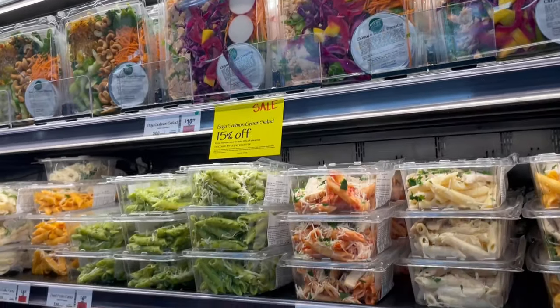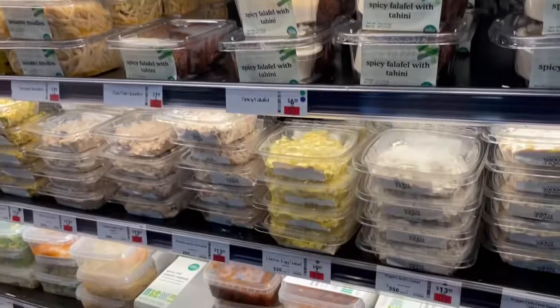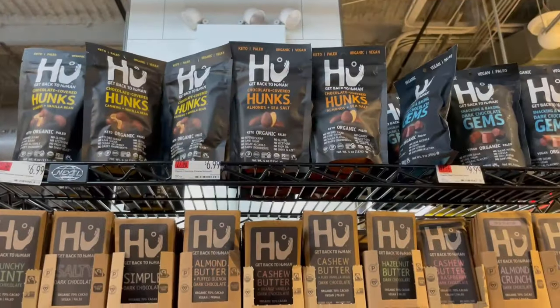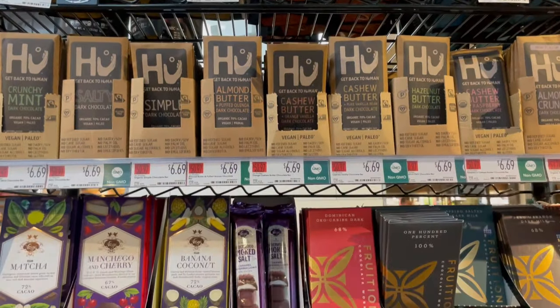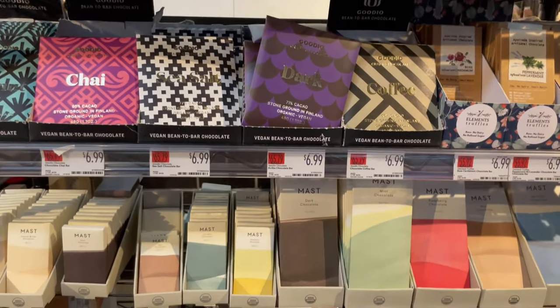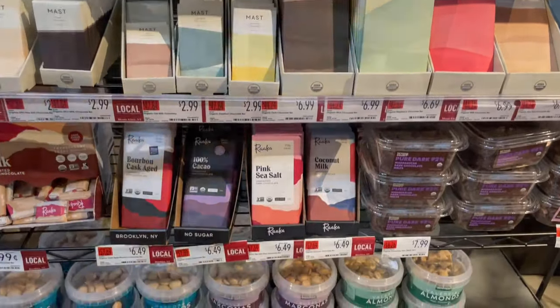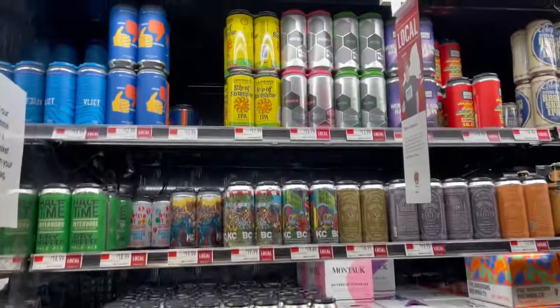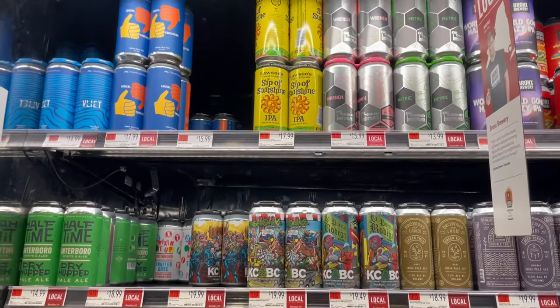You're supposed to grab and get what you need and fall in line afterwards. They have a whole section of them by the register line. There's chocolates, chocolates, chocolates galore. They actually have quite a selection of beers here, which you can buy in singles or in packs.